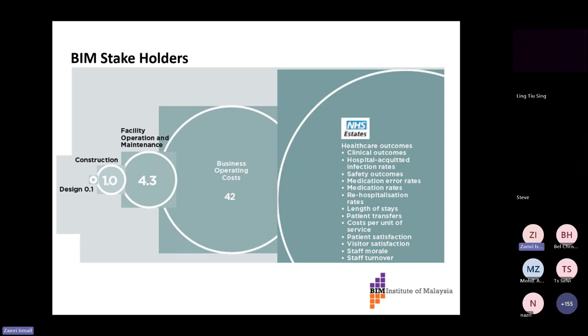So is it wise for a decision maker to spend a bit of money for BIM implementation, for training, for employing staff and so on? So this is something for the decision maker to ponder, for the BIM expert or construction manager or even project manager to relay the message to the top decision maker that this is serious. Okay. And more, in terms of business operation, operating costs.